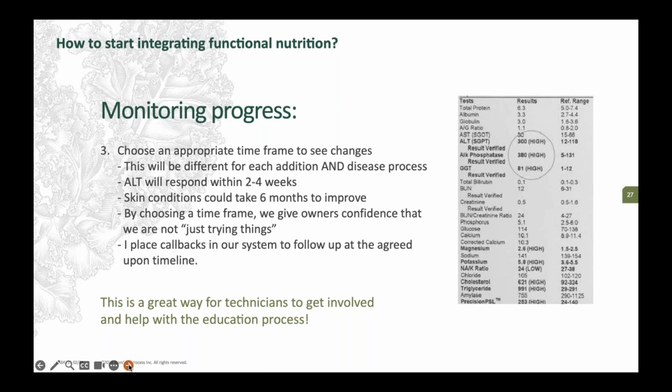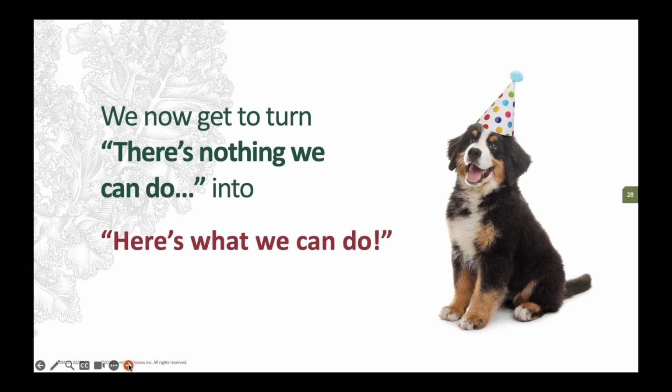We have a computer system where we can place callbacks. I love that because I call them back at the agreed upon time. And they either come in and do blood work or they just have a conversation with whoever calls them. Again, we usually have the technicians call them. So here we are back empowering the technicians to answer those questions, to build that rapport with the client. And again, it's a win-win. We get to see how the pet is doing. We haven't just sent them out the door with 15 things, and the clients feel good about this plan. So here's what's happened. When we have a functional nutrition approach, we get to change "I'm so sorry, there's really nothing more I can do" into "all right, here's what we can do for you today." And I will tell you, that makes my clients really happy.